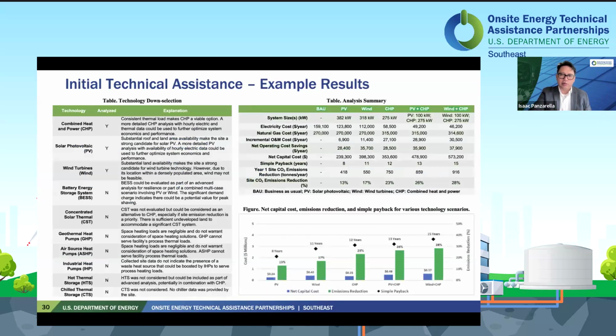Again, here are some example results that show you the different types of technologies that we can look at for your site. Some of you may have been hearing about technologies such as industrial heat pumps or fuel cells. Those are all things that we can look at for you, but the basic things that we'll look at primarily are solar PV, combined heat and power, battery storage, and wind energy. And then we'll add on to that. We've looked at geothermal heat pump for a few sites already.